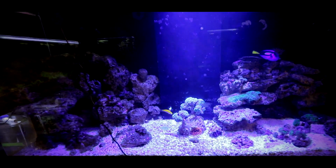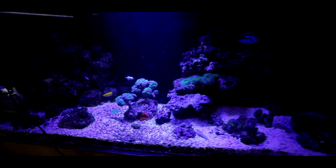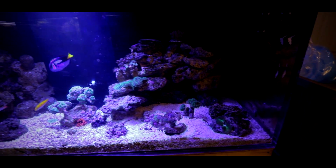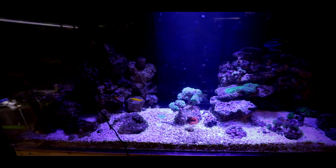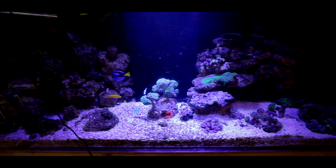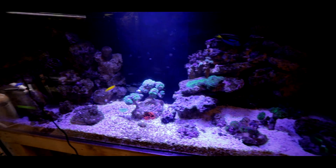Alright, so here's the reef, you guys. The reef just has a little bit of goofiness on the glass. Other than that, everything in here is doing fantastically. I didn't even need to empty the skimmer cup. Everything's doing pretty darn well in there and almost exactly the same as how I left it off. The lights just came on, so some things aren't quite open yet.